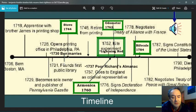And founds the first public library. Thank you for that, Ben. Nobody had books in one spot prior to that. That's good. It's good he did that. The odometer was invented by him. The lightning rod experiment with a kite was invented by him.